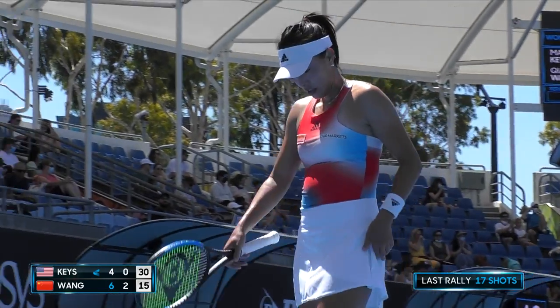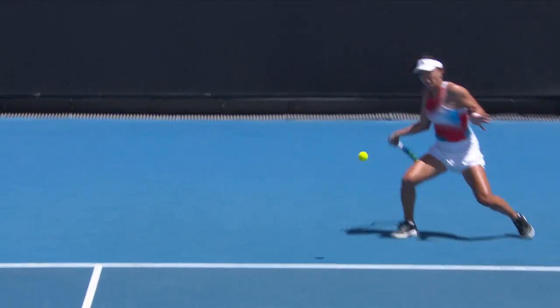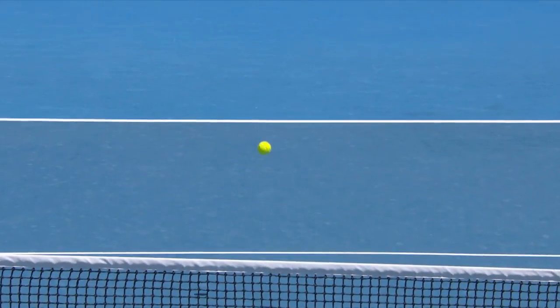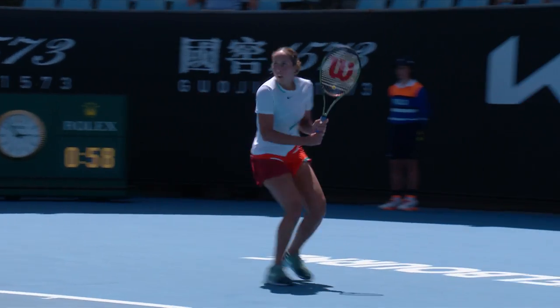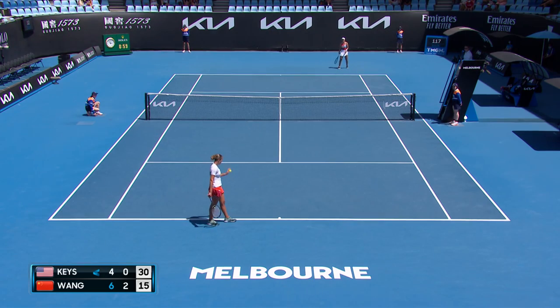I think Keys needed that point. That was a good long rally, one of the few longer rallies that she's won. And good change up here, great disguise. Tough shot to time when you're that far back behind the baseline, but she did it really nicely, took Wang by surprise.